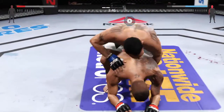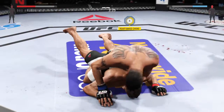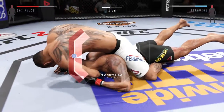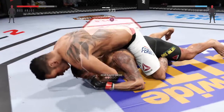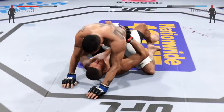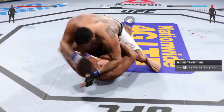Oh, looking for his back. He's got the back. This is where he's outstanding. Flattened out. Out of nowhere, this choke. He's got his back. He's looking for the rear naked choke. From here, what he wants to do is get his forearm under. He got out of the choke. Ferguson with an elbow to the head.